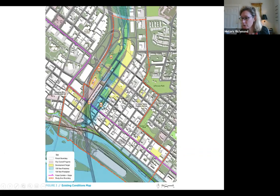To the east is the core historic area and Main Street, where you'll see a lot of tobacco and commercial. And to the west of the highway over here is Shockoe Slip. And I'll talk about each of these areas individually.